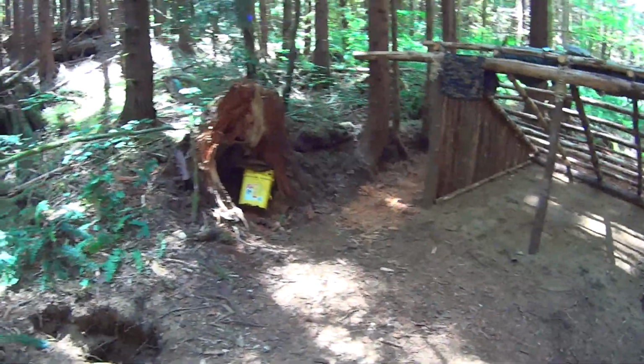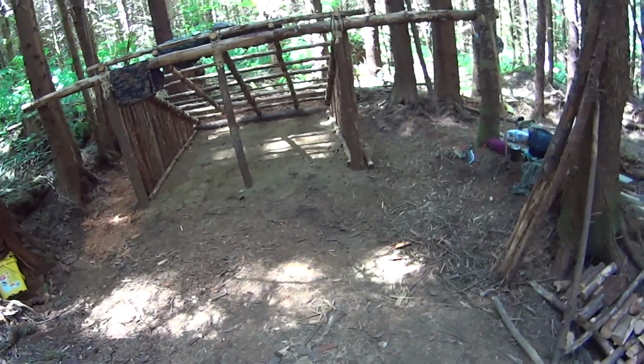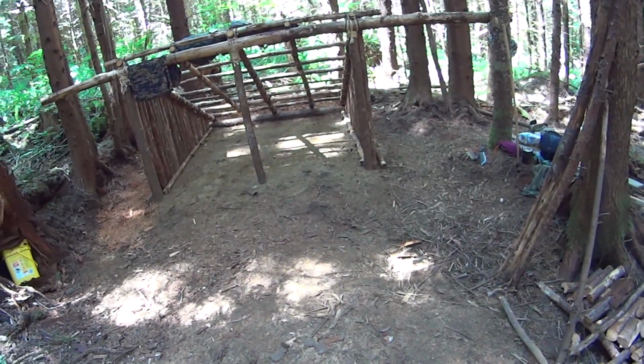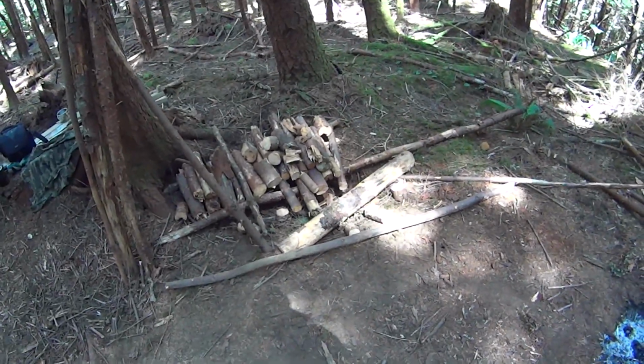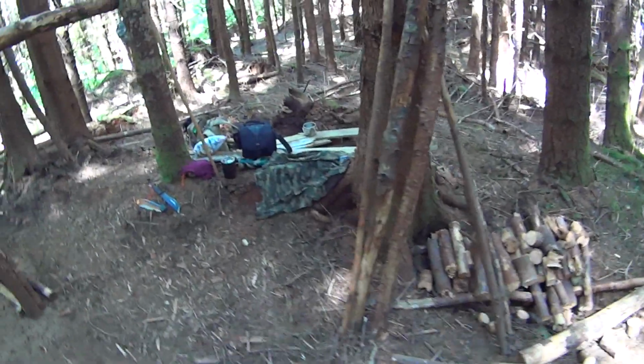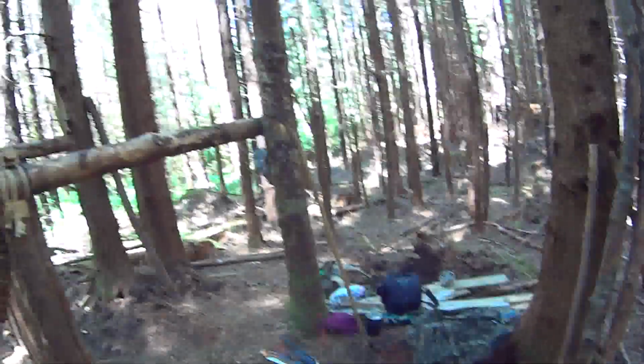So once the shelter's done, then I can develop this area a bit more, decide where I'm going to put the fireplace, and I'm going to build out another awning on this one as well. So yep, we're on our way. There's all the odds and ends we've been cutting up here. Yep, another great day in the woods.